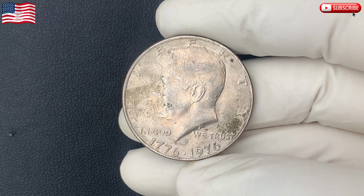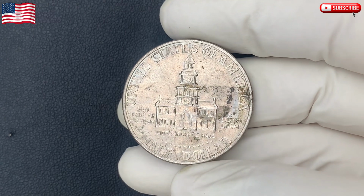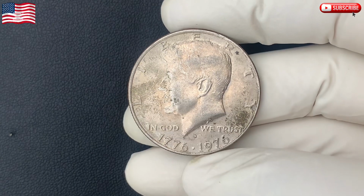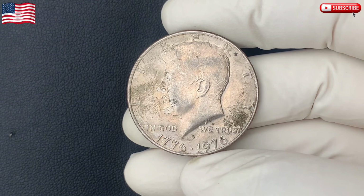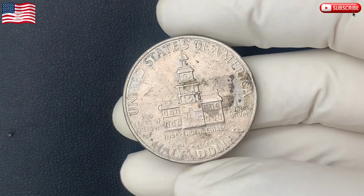This coin, issued to honor the bicentennial, features unique design elements that make it a standout in American coinage. Before we delve into the coin's design and features, it's important to understand the context in which it was minted. The United States was in the midst of celebrating its bicentennial in 1976, and the country was filled with patriotic fervor.